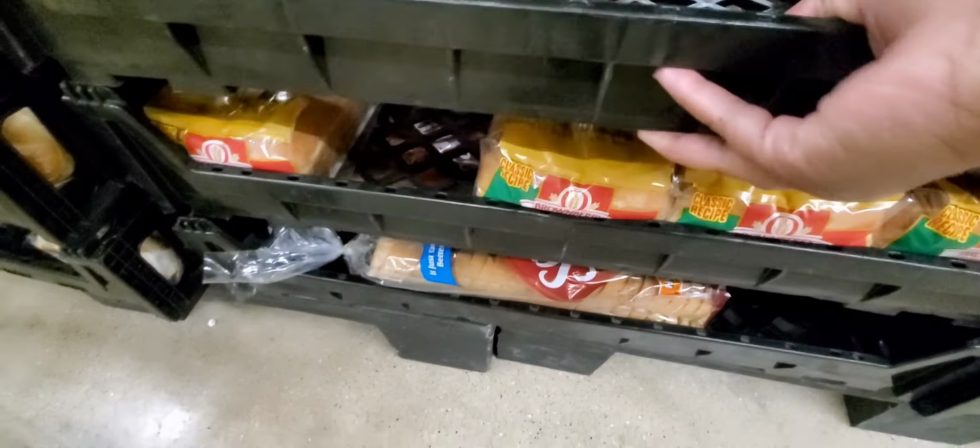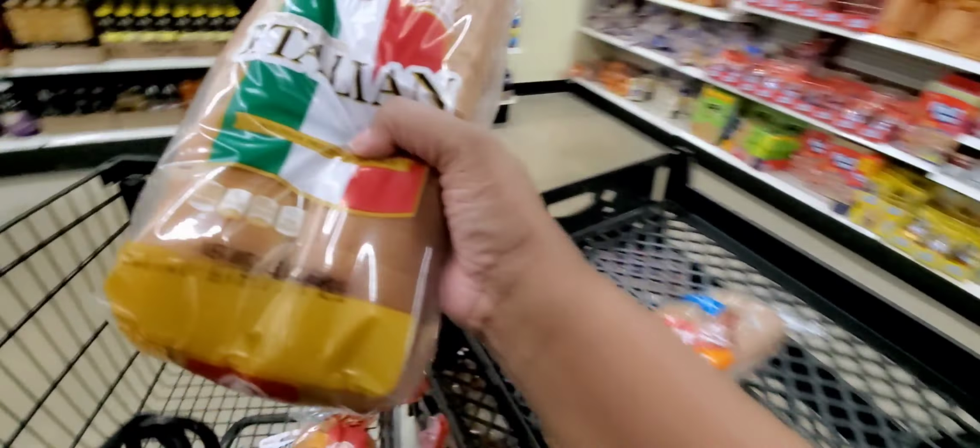Okay, so I can grab two Italian breads and put back the Sara Lee, because I'd rather have Italian bread than the Sara Lee bread, okay? So I'm going to grab two of those. Okay. And see, more Sara Lee up under there. And what's these? Bagels.